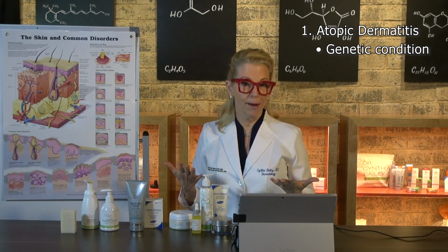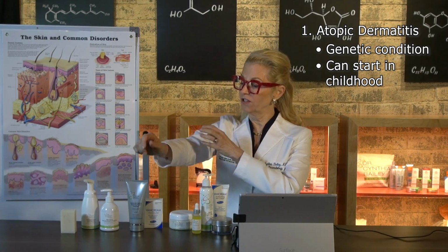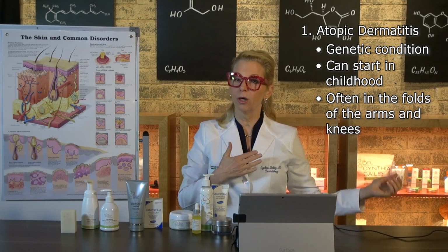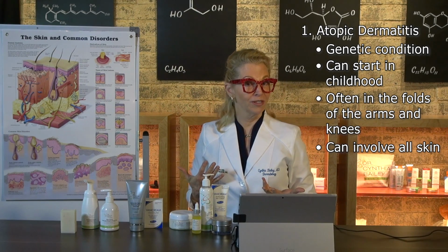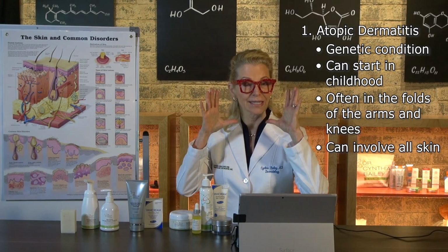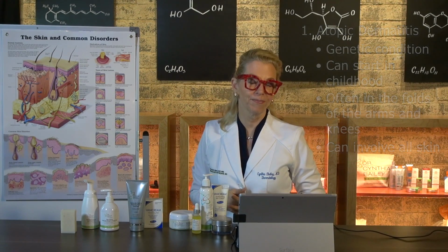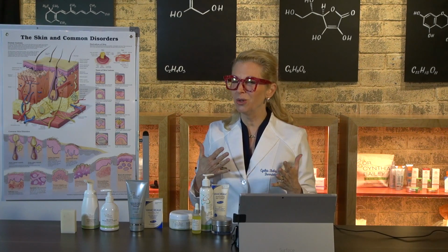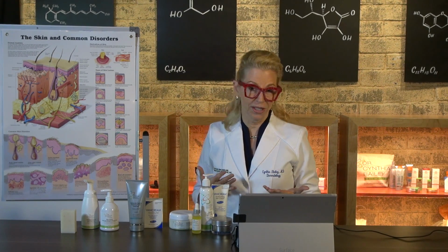And with atopic dermatitis, the rash may start in childhood. It often starts in what we call the flexural areas, the folds of the elbows behind the knees, but the entire skin surface can be involved in eczema, including the face, the arms, the legs, the trunk, etc. People with atopic dermatitis also have immune dysregulation, immune issues with their skin, and their skin is very, very sensitive.